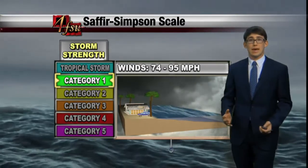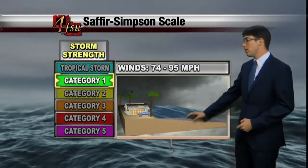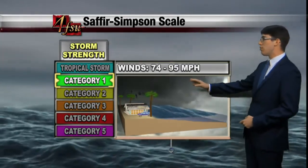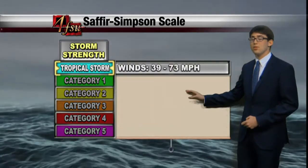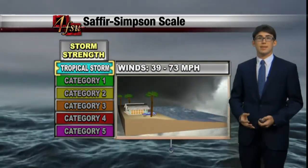Hermine was about 6 to 7 hours. This storm, we're going to see winds for about 18 hours. In the worst case scenario, we're going to experience some Category 1 winds, 74 miles per hour to 95 miles per hour. Best case scenario, though, we're seeing 39 to 73 mile per hour winds. So that's tropical storm. That is the best case scenario for our area.